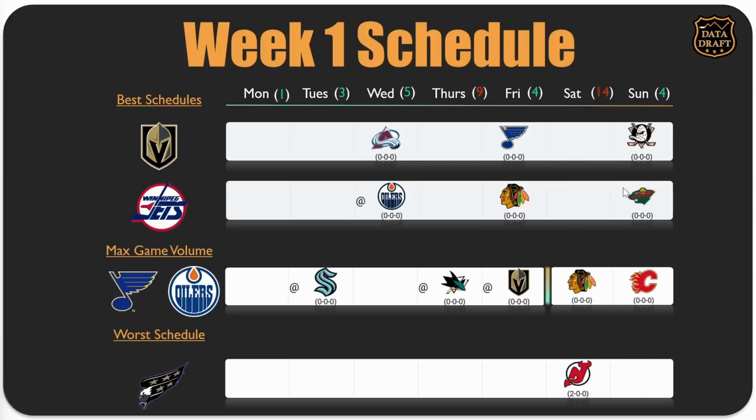But it's kind of, throw it up in the air, see what sticks, because either of these guys have really good matchups here against Anaheim and Chicago, and they have tough matchups here against Colorado and Edmonton. So a little bit of a mixed bag with those guys. We'll take a look at some waiver adds from these teams.